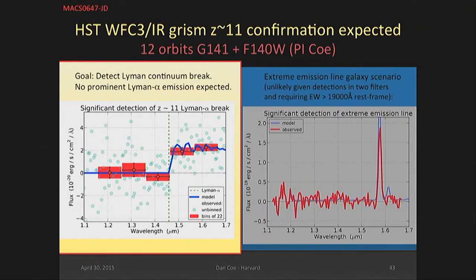the continuum break. So we have a program with the Hubble Grism, 12 orbits, to basically, this is the expected signal that we expect to see, and to rule out such a strong emission line or multiple emission lines that could somehow be confusing us. And so we've now ruled this out.